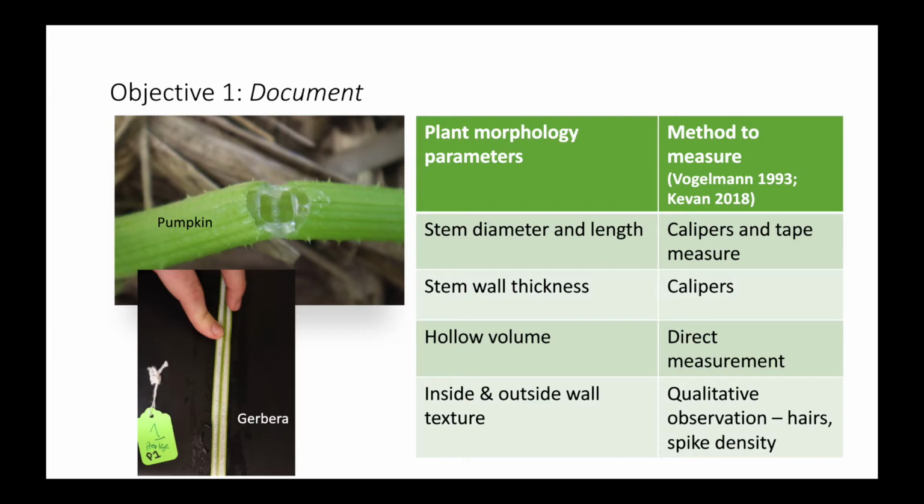Plant morphology parameters: the stem diameter and length will be measured by calipers and tape measure. The stem wall thickness will be measured by calipers. The hollow volume will be measured by direct measurement of water displacement. And the inside and outside wall texture will be measured qualitatively using the methods by Vogelmann 1993.